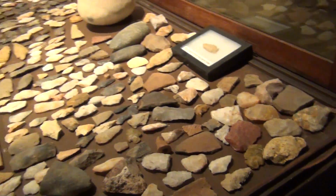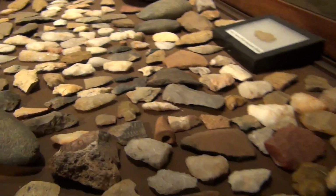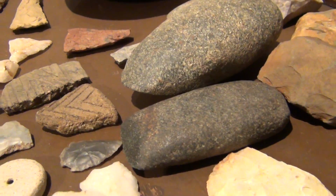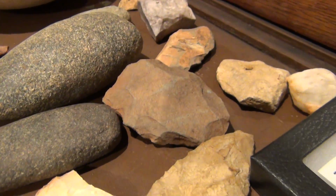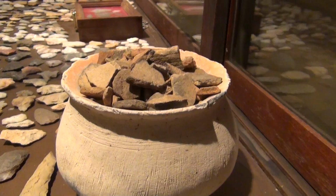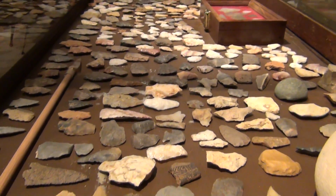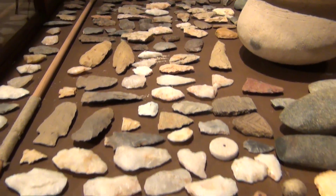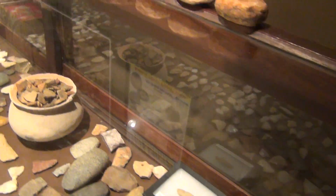Now, here's the secret. So you can hear me, there's no glass in this end. So we can kind of sneak in on some stuff. I don't know if you can hear me with it down in here. Couple of celts. Love those things. Some larger stone tools. I just kind of put all my pieces of pottery in one big pot there. I know I'm not talking because I don't think you can probably hear me very well, buried deep inside the case there.